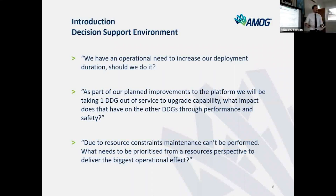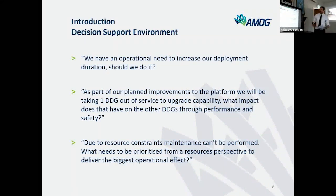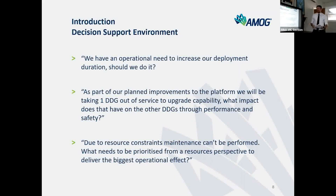And the idea with this decision support environment is to be able to interactively ask questions and get answers in a relatively quick fashion. So, for example, if the CMR of the DDG SPO, or sorry, the person who's in charge of the DDGs asks a question: we have an operational need to increase our deployment duration. We want to go out for 150 days instead of 100 days. How's it going to affect the probabilities of our different systems being available? How's it going to affect the maintenance budget? Are we going to be wearing things out too quickly?